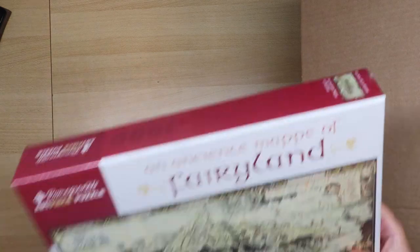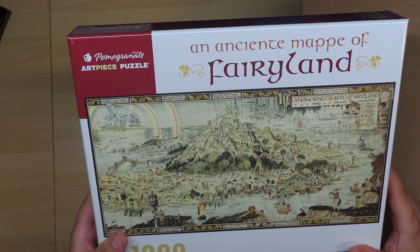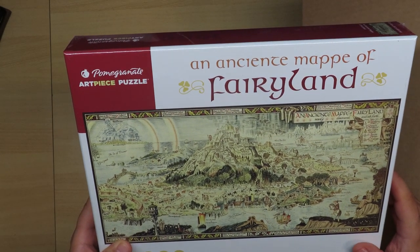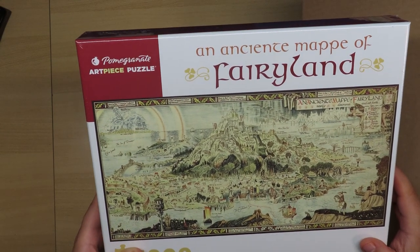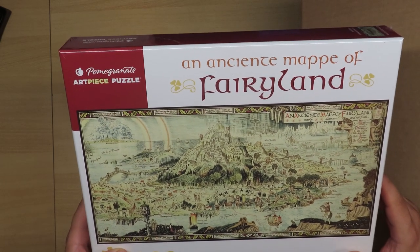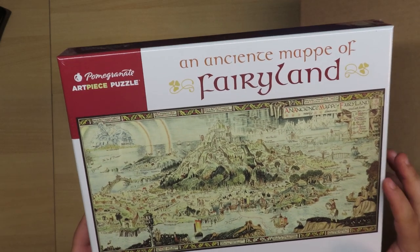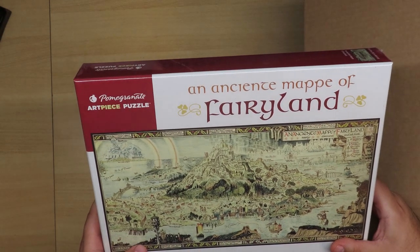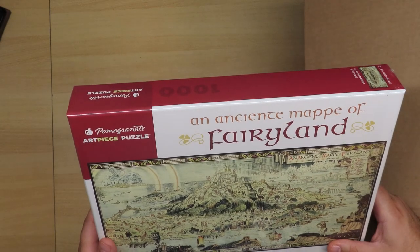And we go to the last two. This is also a map, but from a fairyland. I don't know if that's from a game or something else. I will have to research it when I make the puzzle. But I really like the image. It's so picturesque, and it's somewhat of a map. So you know me about what I think about maps. And I do believe this will be very interesting to do.